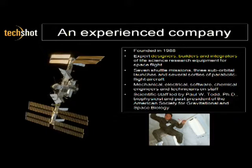We're a technology and product development company with a pretty diverse set of customers. Altogether, we've developed and integrated payloads for 7 space shuttle missions, 3 suborbital rocket flights, and several sorties of parabolic flight aircraft. You can see one of our engineers on the Weightless Wonder flying with a payload for NASA.